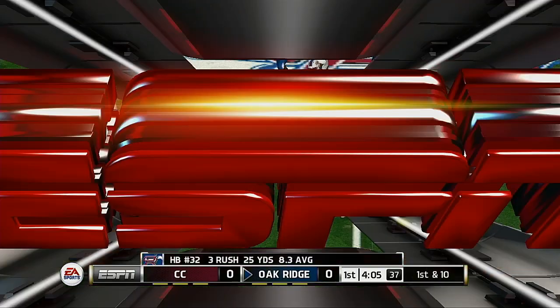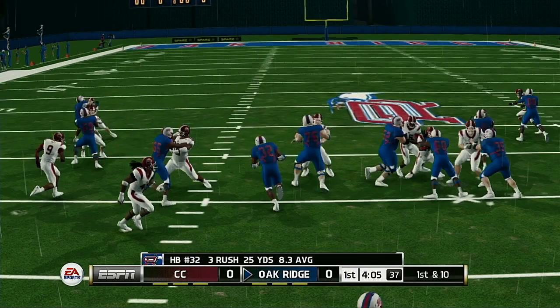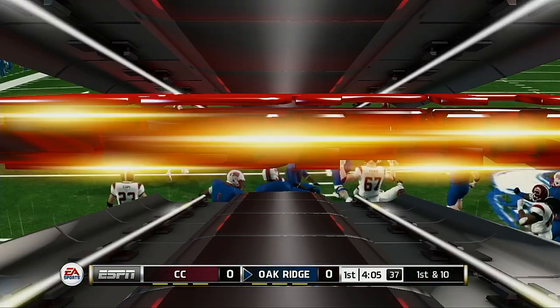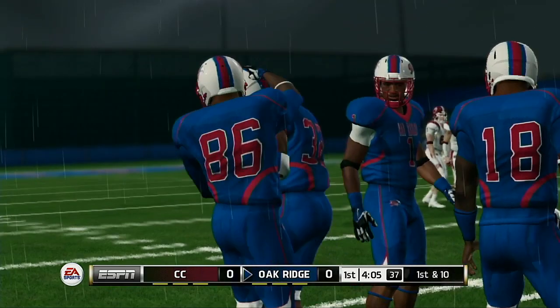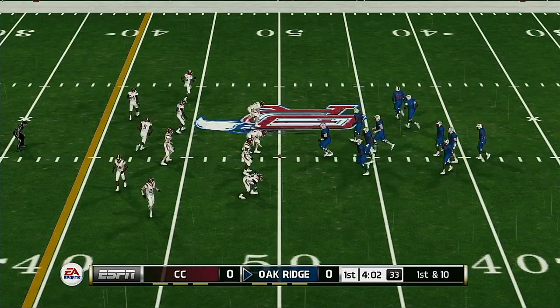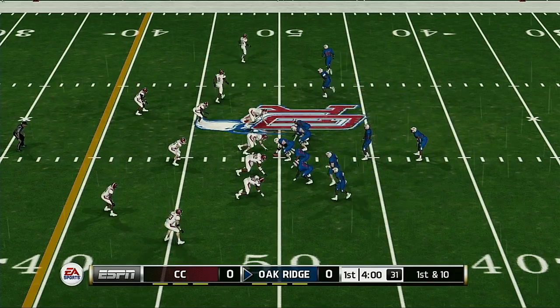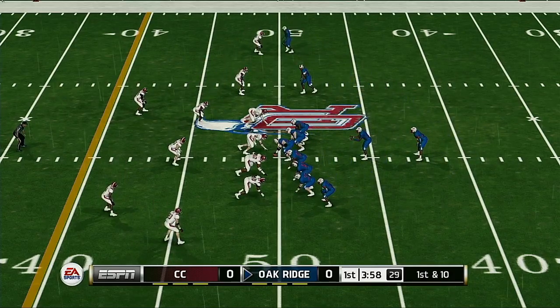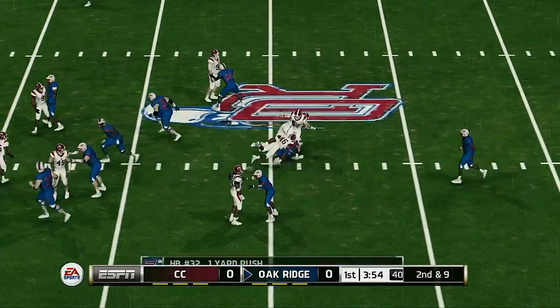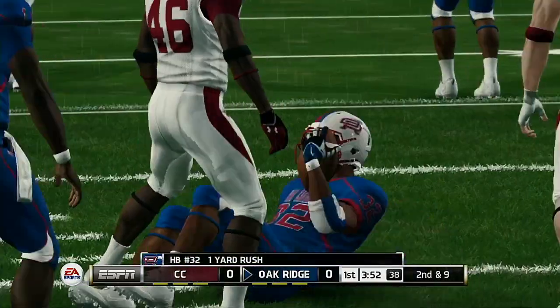He really showed some good speed there. I'll tell you, no question. When you talk about being able to turn on the jets and leave everybody in the dust, you have to mention this young man. He's got skills, but his speed is what the pro scouts are drooling about. First and 10, ball on the 50-yard line. And he's taken down at the 49-yard line.